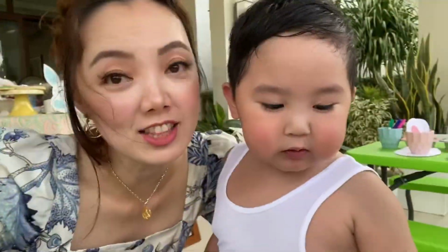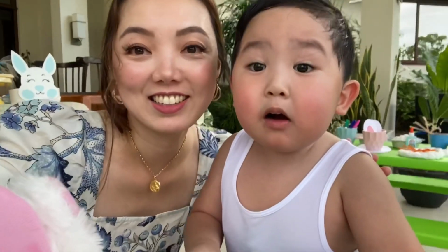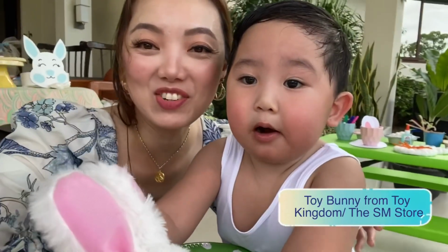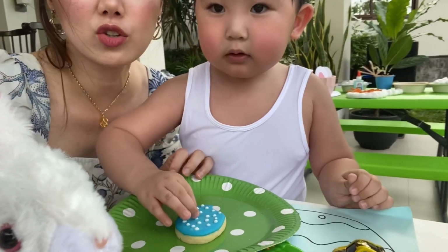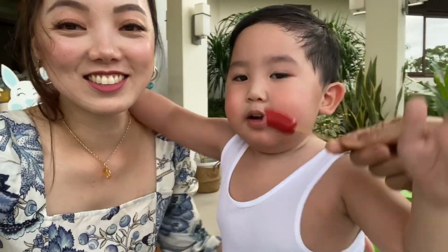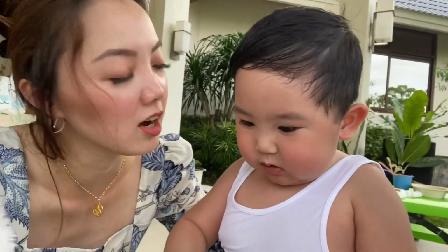Are you having fun? You answer. Look at the camera. Huh? You show your bunny. Show your new bunny. Where? There. It's so cute, right? What are you eating? You're eating a cookie? What kind of cookie is that? Can you show it your cookie? It's a cookie egg. Huh? Oh, and also hot dog. Oh, wait na. Pawis na. Huh? You're so sweaty now.